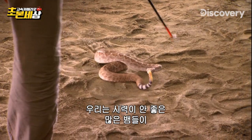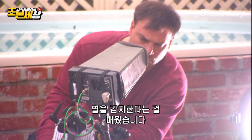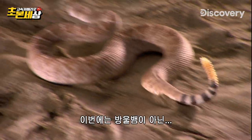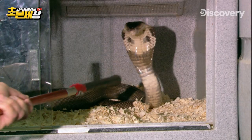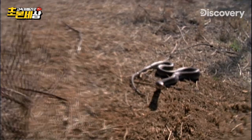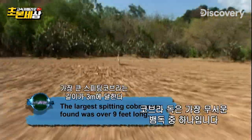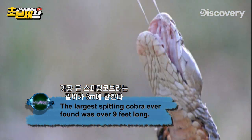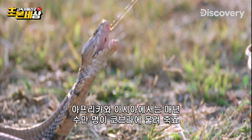We've learned that many snakes have poor eyesight, but have internal sensors to locate heat sources. But now we're moving on from rattlers to cobras. Spitting cobras can bite as well as spit. And cobra venom is one of the deadliest types of snake venom. Cobras kill tens of thousands of people in Africa and Asia every year.